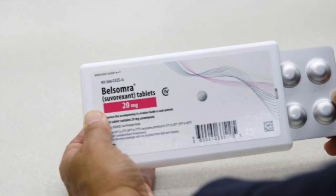Take Belsomra only once per night, 30 minutes before bedtime. You may take Belsomra with or without food. Avoid taking the medicine shortly after eating a meal, or the medicine might take longer to work. Belsomra will make you fall asleep. Never take this medicine if you do not have 7 hours to sleep before being active again. You may have trouble speaking or moving while you are falling asleep. It may take longer for you to wake up, speak, or move around when you wake up. You may feel like you are still dreaming for several minutes after waking.